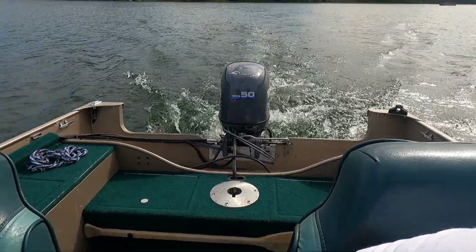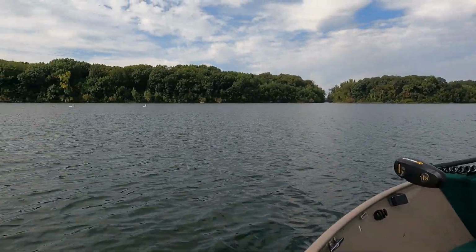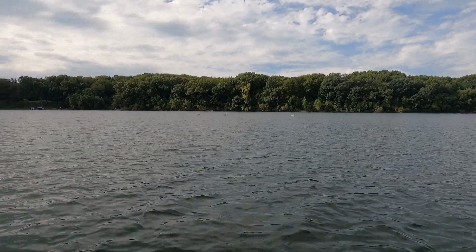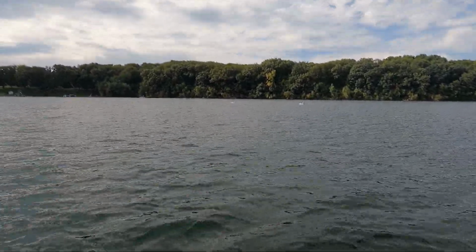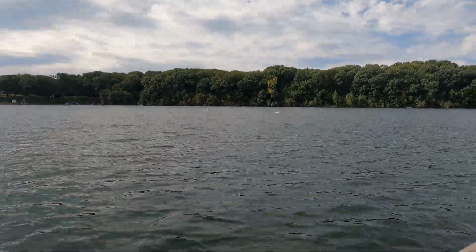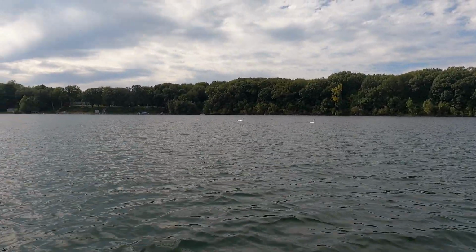There's the swans. Swans? Oh, look at the baby one. Aw, there's 2 adults and one baby one there. Still kind of gray, but he's starting to turn white. Just about all grown up. Be heading south for the winter pretty soon. I think those are mute swans. Probably. They're definitely not trumpeters. Trumpeters have a big black beak.